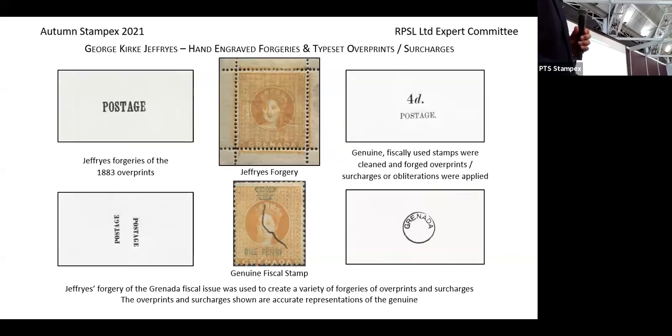And these are very deceptive indeed. For those who collect Grenada, you've got to look very closely at some of these. And there are some that, you know, really, it's quite difficult to be certain about.